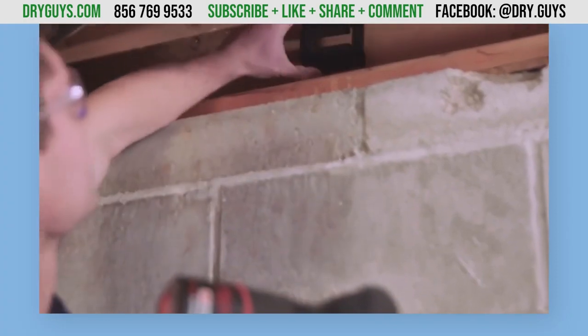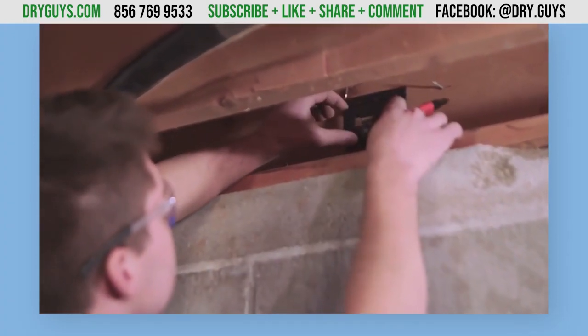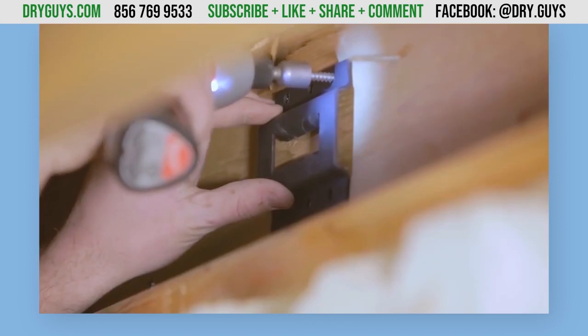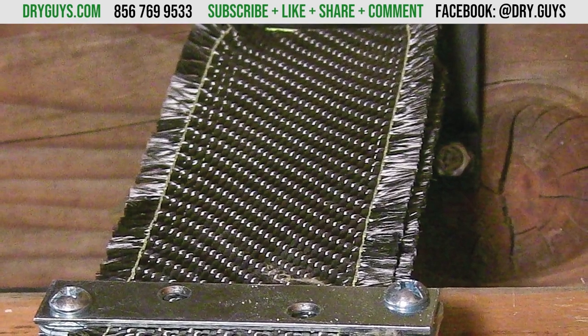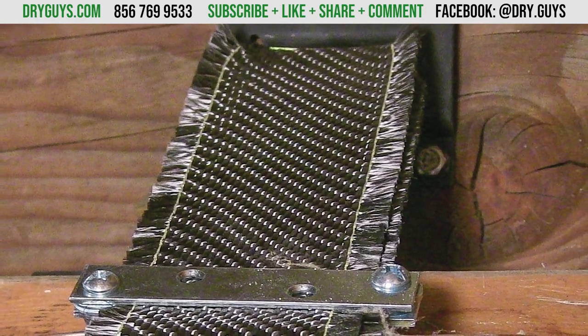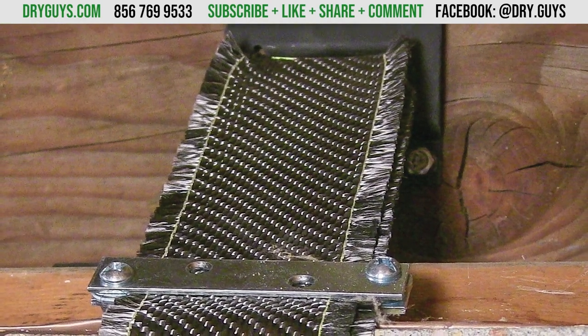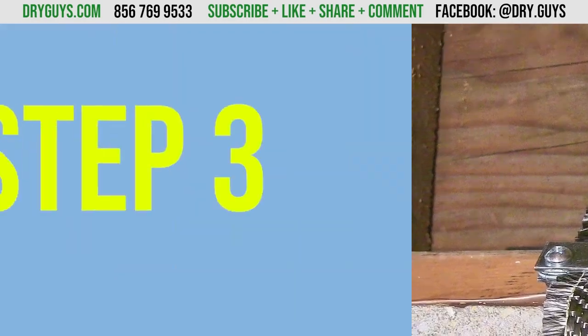Step 2. Armor lock brackets are installed in the rim joist above where each strap will be installed. These are vital since they drastically increase the strength of the installation by using the home's rim joist system. We'll talk about these later, and this step only applies to our CarbonArmor system. No other carbon fiber strap system uses our armor lock anchors, and some systems don't even have an option for anchors at all.